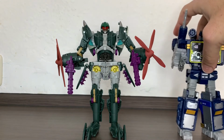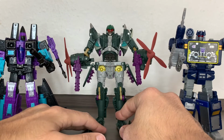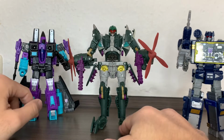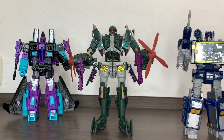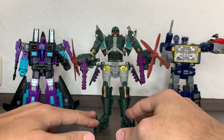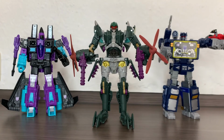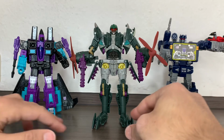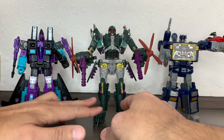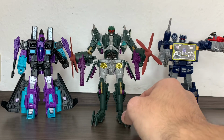So I hope this review was helpful. If you are thinking about getting this guy, I really like him. I have some emotional connection because I've had this guy my whole life, and it's one I really wanted to get. I was hunting for him until I found a decent offer on eBay. Still, it wasn't cheap. I mean, it won't be cheap when we're talking about Transformers from 2012 or older, you know, prices don't go lower.